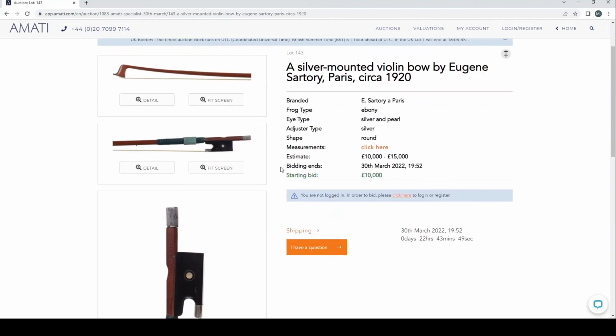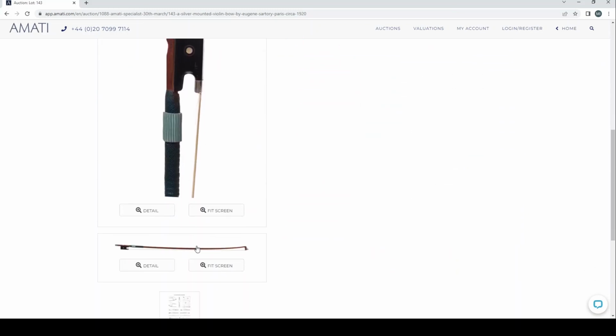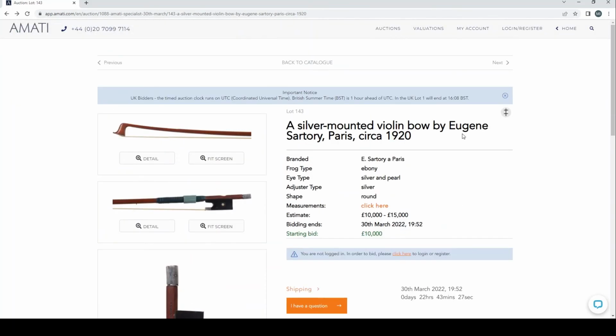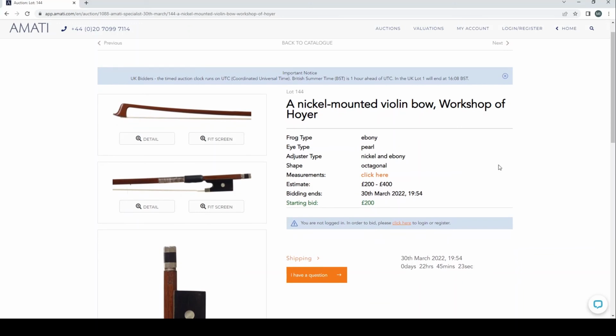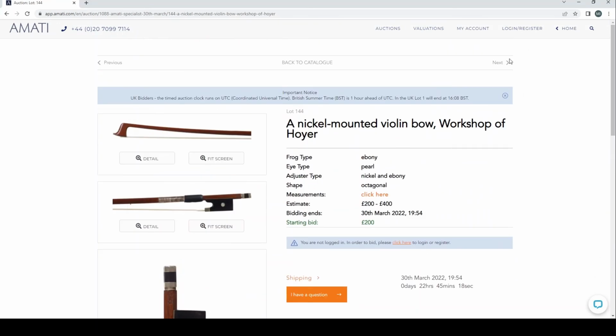It's quite a bit of wear there on the handle. It's a massive V. Quite interesting. Actually, let's have a look at the condition report while we're here. Yeah, some missing bits. Someone's taken off the thumb thing, which has been quite common. You can see some massive bits missing, so it's got some issues. 10,000 perhaps a little bit much. Nickel mounted violin bow workshop of Hoyer. No bids on that so far.